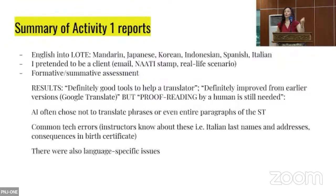Definitely improved from earlier versions. And they were talking about Google Translate. I mean, I don't know about Bahasa Indonesia, but I remember some Google translations from Spanish and they were hilarious. I used to hold my belly from laughing. They were terrible. They're better now, but they're still just a tool for you guys to use, okay? Don't let anybody say that they don't need the human. You still need the human.